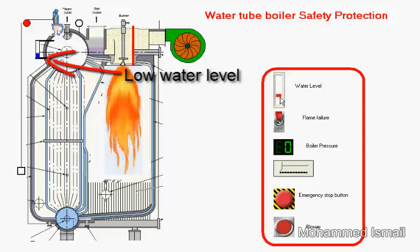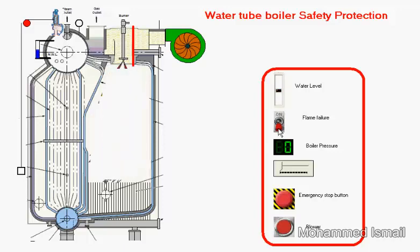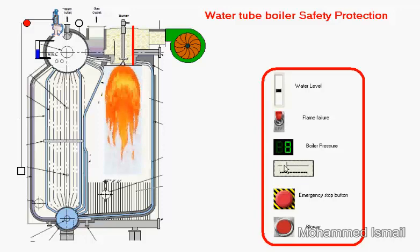Low water level cutout. Flame failure shutdown. When steam pressure is high, boiler is shut down. When emergency button is pressed, boiler is shut down. When blower is tripped, boiler is shut down.